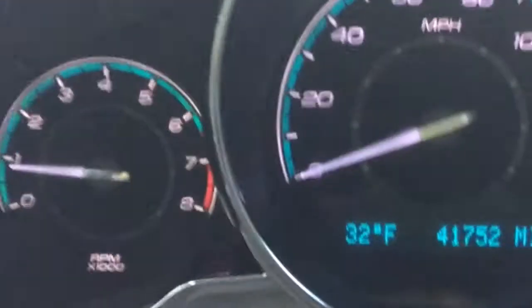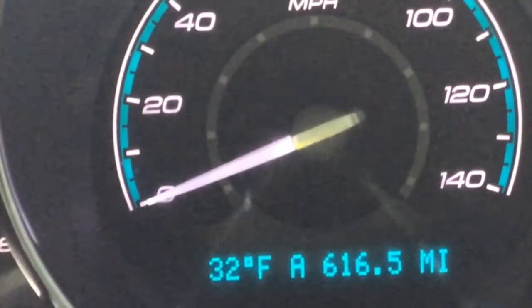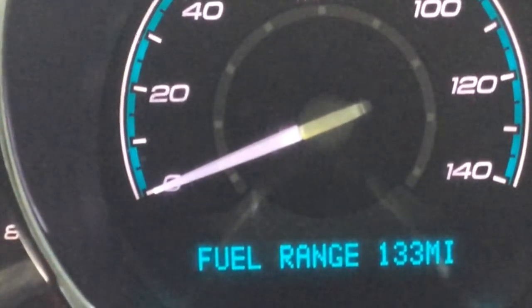Alright, so we'll do a quick pan around the interior, show you the trip computer menus, and kind of show you a little bit more detail about the interior.